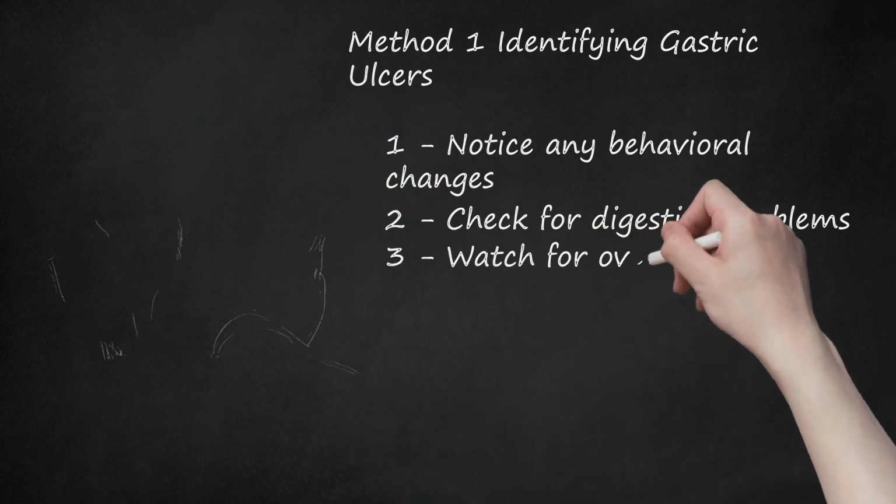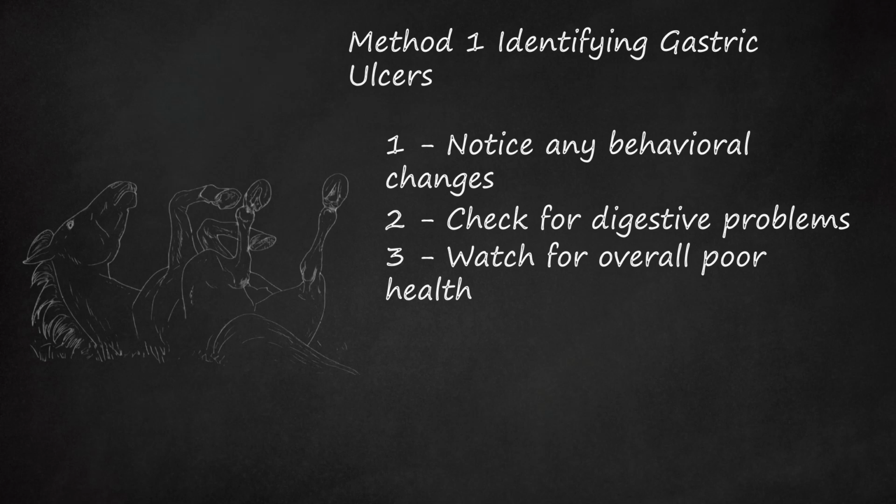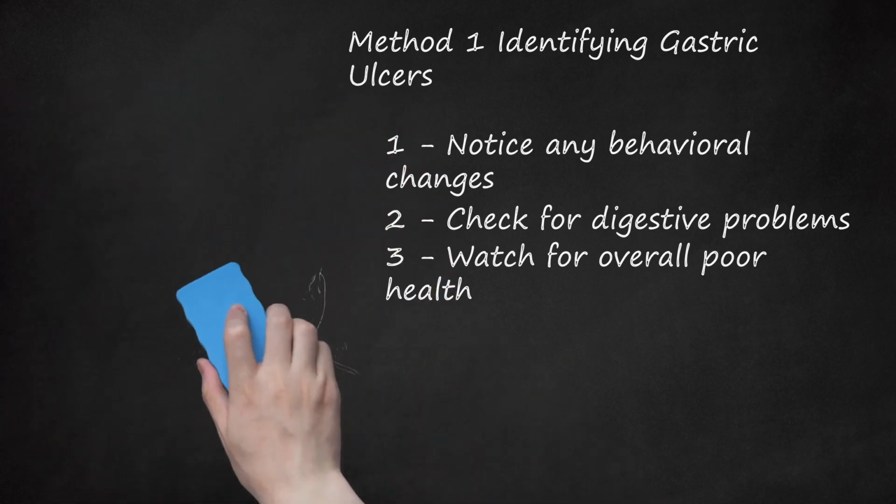3. Watch for overall poor health. Gastric ulcers can lead to a decline in your horse's overall condition. Look for any decline or changes in your horse's health or bodily condition. You may also look for any problems with the horse's coat. Your horse may feel lethargic, so they may spend more time lying around than usual. They may also lie on their back to try to help relieve the pain from the ulcers.